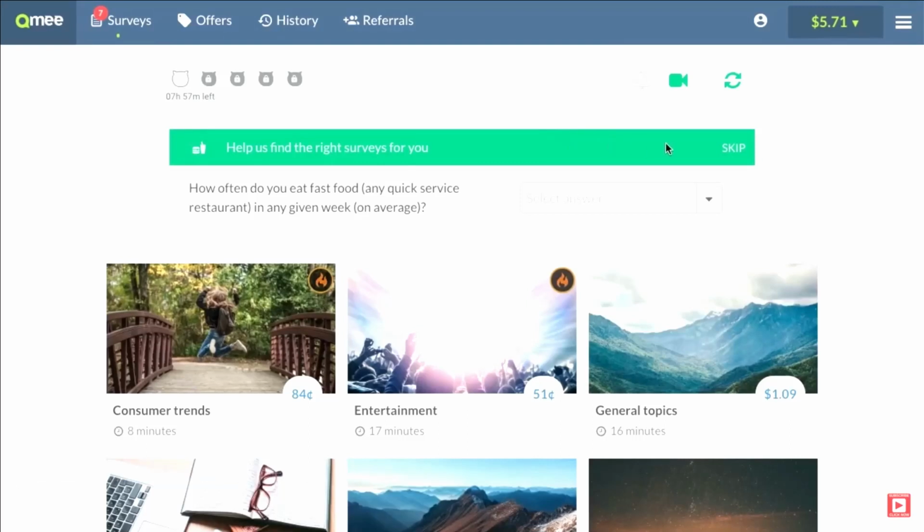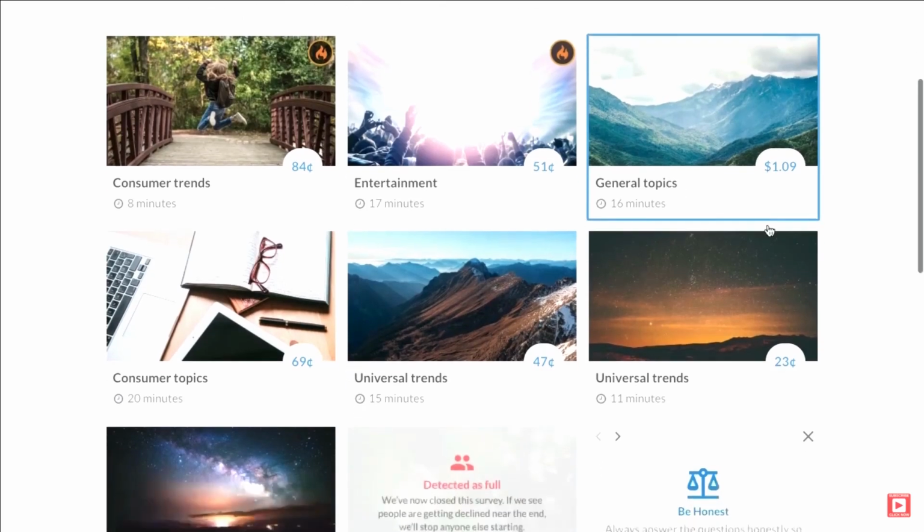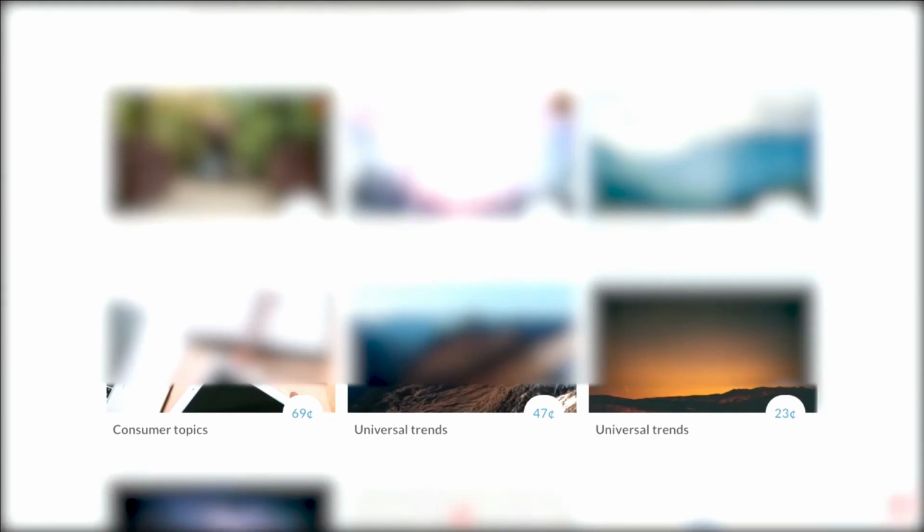Qmee surveys are the second option. Although the returns are still relatively minimal, this appears to be the greatest approach to make money on Qmee. You just answer the questions in each survey and are paid the amount offered as long as you don't get rejected. Answering Qmee surveys earns users an average of $1 per hour, according to users.